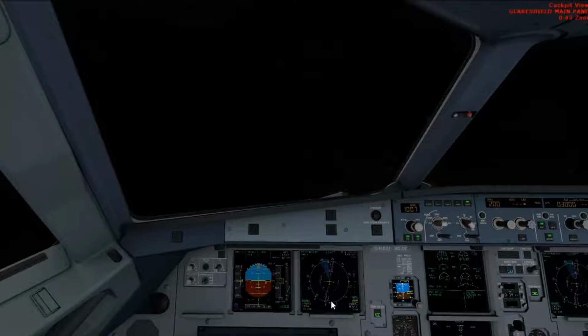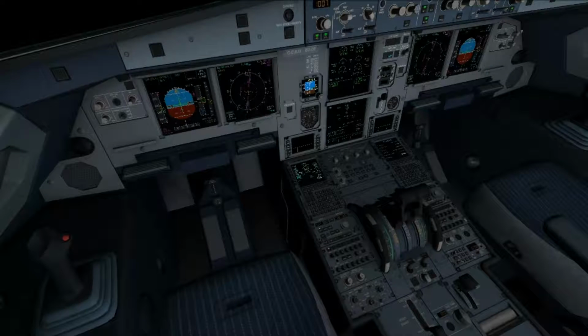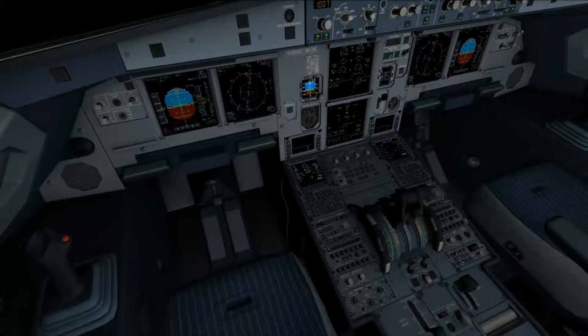When I go ILS, obviously we can kind of make out on the ND display we're flying into the localizer. We'll turn the terrain off now and we'll continue down at our speed 180 knots and we'll hit flaps 2 in just a second. We're losing speed brakes and we'll now go flaps 2.